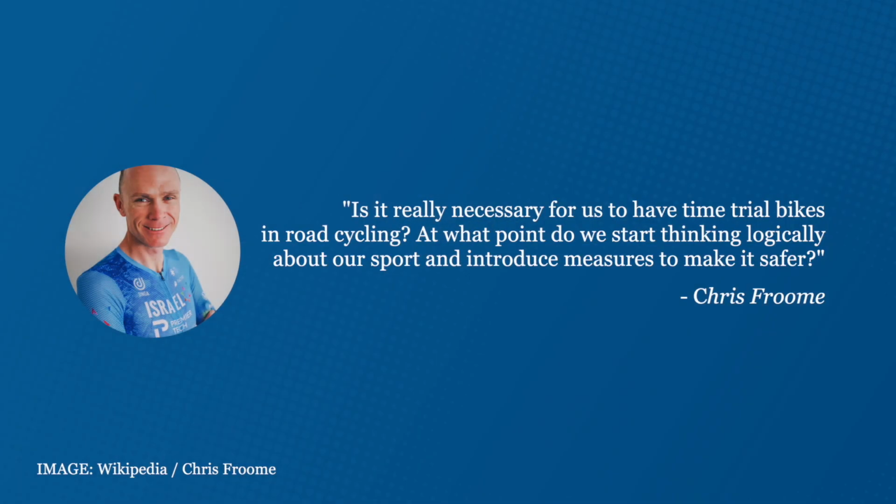In recent years, there's been a flurry of time trial crashes, with some riders even calling for time trial bikes to be banned. Now, of course, this isn't purely Bigham's fault, but whilst the rules allow it, and riders are required to train on public roads, there's always going to be those looking to maximise performance.